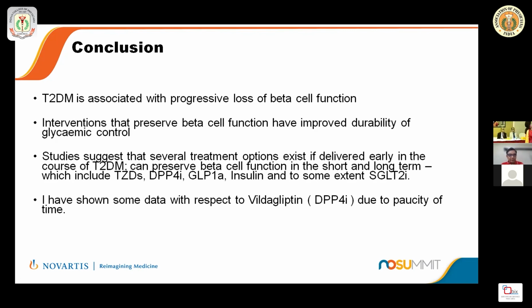Unfortunately, there are other issues with respect to SGLT2 inhibitors because they essentially stimulate alpha cells, and perhaps you need the DPP-4 inhibitor on board to give you the benefit in terms of improvement of beta cell function per se. However, some reduction in glucose toxicity definitely helps with SGLT2 inhibitors. For the time being, I've shown you some data with respect to vildagliptin, which is the flag bearer of the DPP-4 inhibitors, and due to the paucity of time, its ability to improve beta cell function and perhaps preserve it too for our patients with type 2 diabetes.